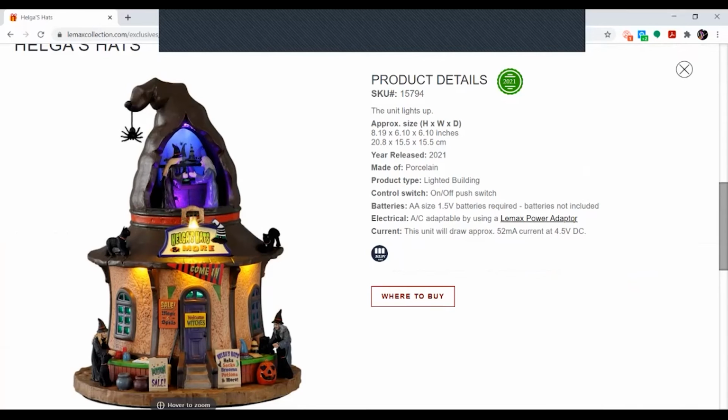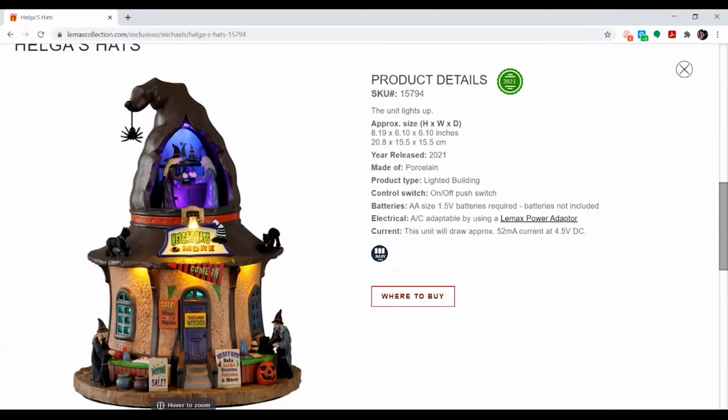There's a lot of buildings that do kind of with the witch hats, and the Hattie's Hat Shop comes to mind from a couple of years ago. I think Hattie's was done better, but this one's probably going to be considerably cheaper than Hattie's Hat Shop was. Let's see. This one I think is just lit, correct? Yeah, Ryan, what do you think on this one? Yeah, no, I was going to say the same thing.